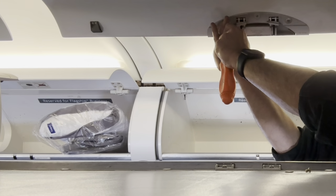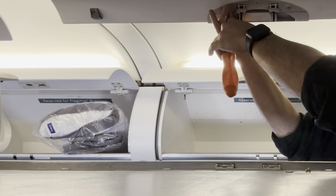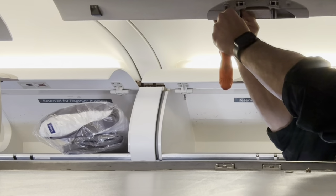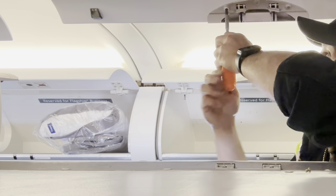This is one of the most common items, such as an overhead baggage bin handle. So we had the part ready immediately. I got this part within, I say, 10 minutes. A simple installation process. 3 screws and it was in. That's it.